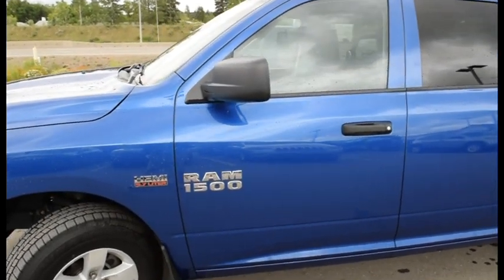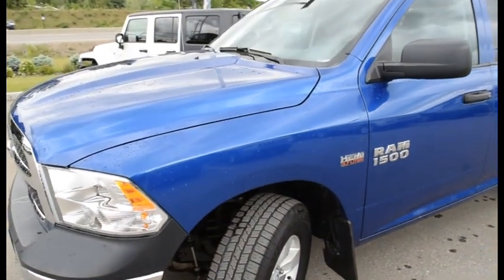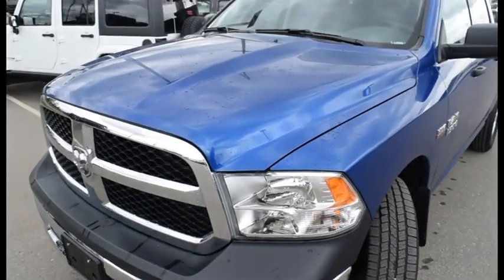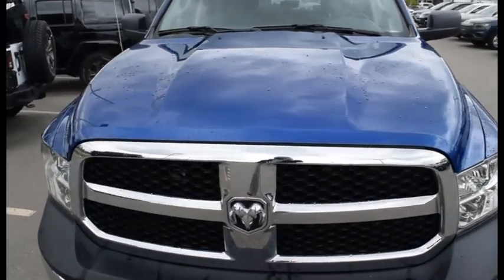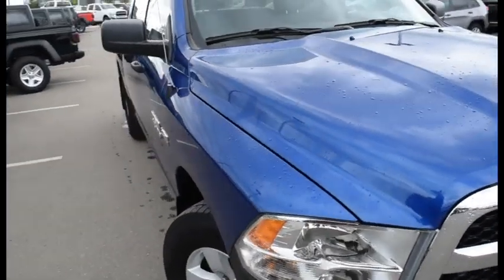Hello everyone, this is Gavin from Northland Dodge, and today I'm here doing a walk around of the 2017 Ram 1500. It has a 5.7 liter Hemi engine, and it is this nice blue color. It is a little windy out here, so sorry about that, and let's get right into it.